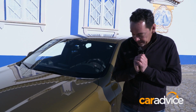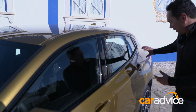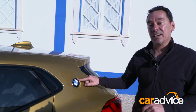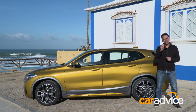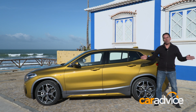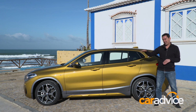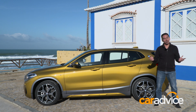So, what do you get? You get these squared off wheel arches, you get this rather muscular shoulder line along the side of the car, and the BMW roundel in the C-pillar, just in case you forget what you're driving. It sits on the X1 platform, so it's got identical wheelbase and tracks, but because it's shorter, wider, and about 7 centimeters lower, it's got a distinctive, though not really coupe-like, look.